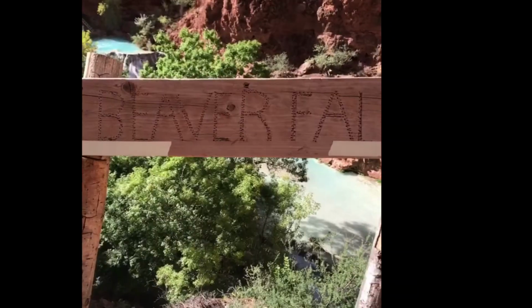Because just because we're down at the campsite doesn't mean it's over. It gets way better from there. Beaver Falls is about another 6 miles down the canyon.